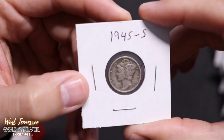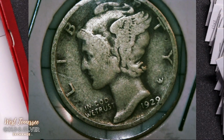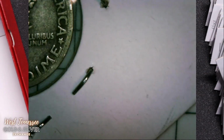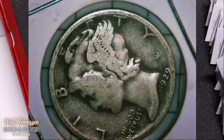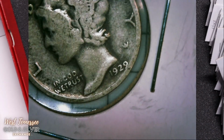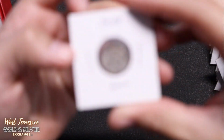Here's a 45S. A '28. That's actually, maybe it's a '29. Let's take a look at the microscope and see what that is. It is a 1929, not a '28 like that says. Again, guys, I don't put them in these flips. I just buy the whole collections as a whole, and then I look through them. But that is definitely a 1929. Let's see, I got a pen on me. Let's go ahead and change that now. Change that into a 9, 1929. That way, now we know that the coin reflects what the flip says. Here is a 1928.